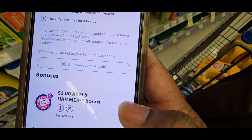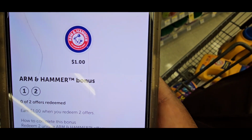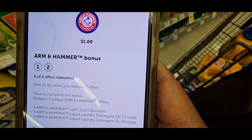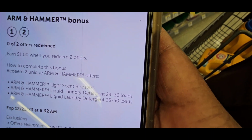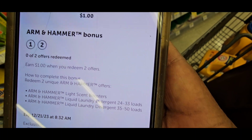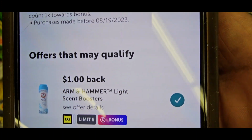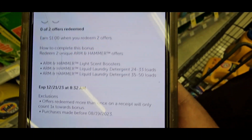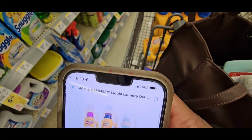Okay, so here it is. Here, $1 Hammer bundle. And that is the bonus. Earn $1 when you redeem 2 offers. How to complete this bundle: redeem 2 unique Hammer offers, and you'll get bonuses back. Now, if they had this one, you also can do that one, but that one is only at Dollar General. So make sure you pick the one at Walgreens to do. All right. There you go.